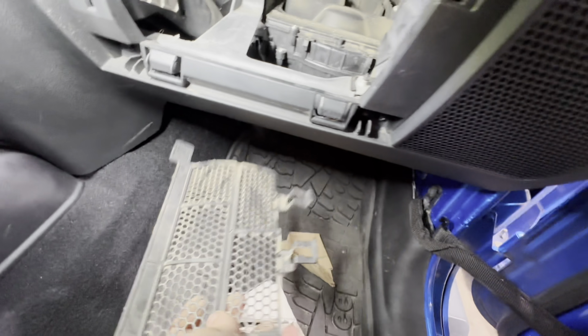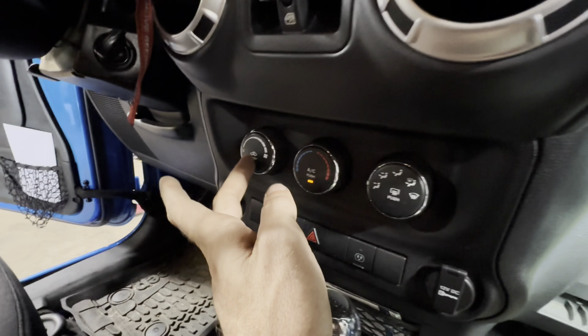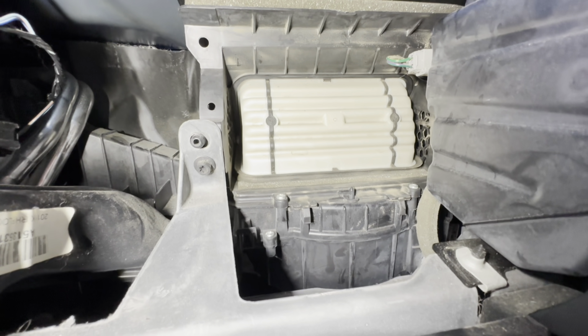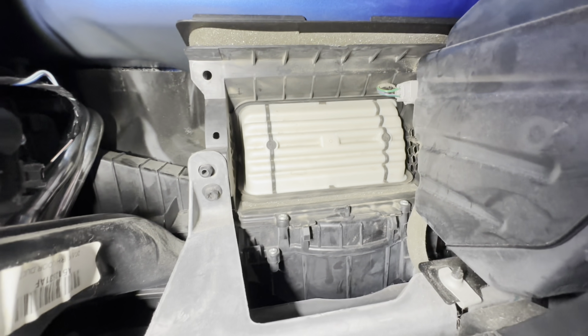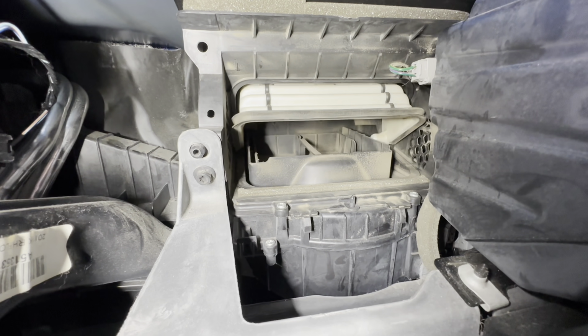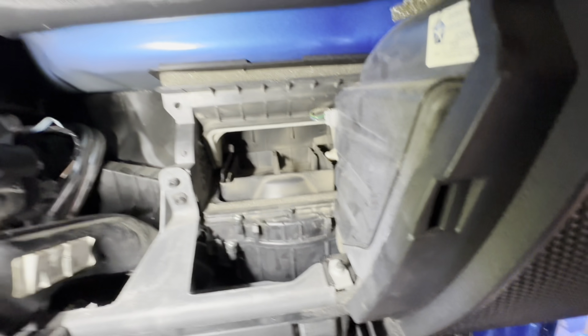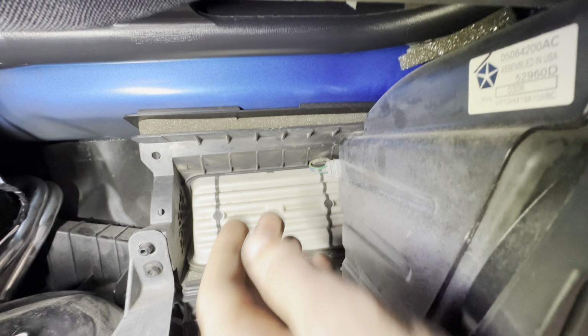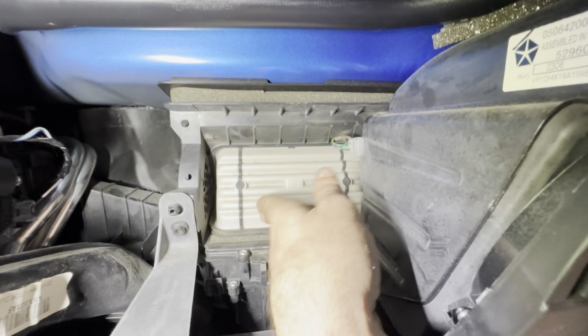Okay, so now that all that's out of the way, I'm gonna reach over and hit the button, and we should see that vent closing. Yep. So now this is set up to bring in air from the outside. We hit the button again, set up to bring in air from the inside. And I thought there were filters in there, but I guess I was mistaken. Perhaps not on this model.